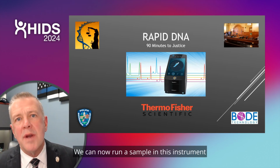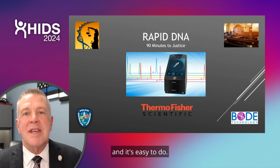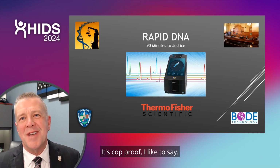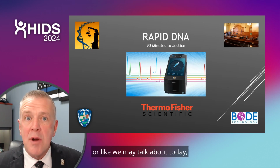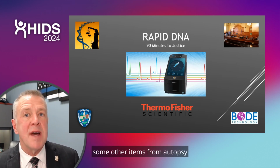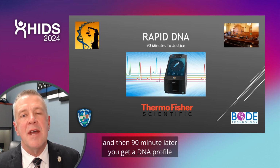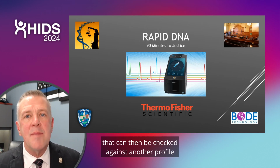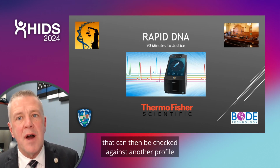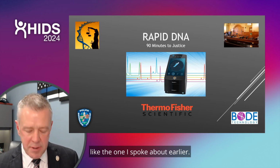We can now run a sample in this instrument. And it's easy to do. It's cop-proof, I like to say, because you just put a sample, a swab, into a cartridge, or like we may talk about today, some other items from autopsy for the identification of victims, insert it into the instrument, and then 90 minutes later, you get a DNA profile that can then be checked against another profile or uploaded into a DNA database like the one I spoke about earlier.